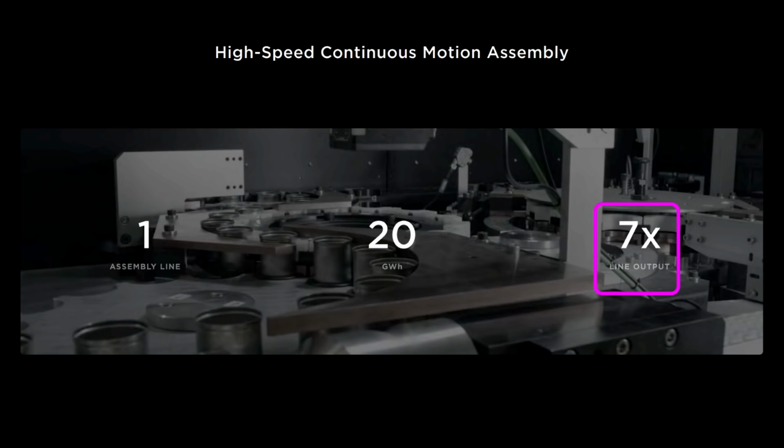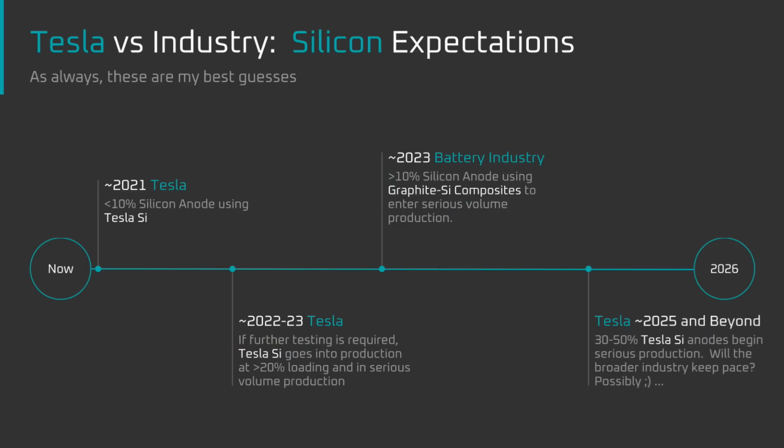Tesla might even be able to push past the 7x line speed later this decade. Tesla Silicon appears to be ahead of the industry and might give Tesla a longer-term advantage compared to other implementations of silicon I've seen.